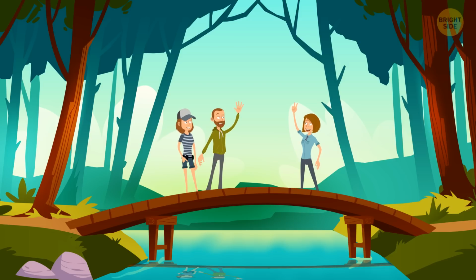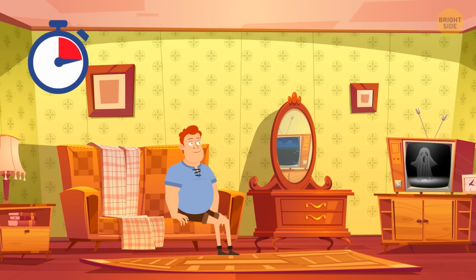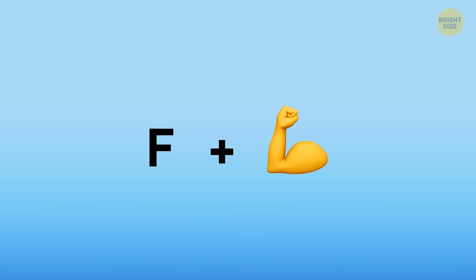This picture looks off too, but what exactly seems strange? It's the girl in the front. She isn't reflected in the water. Now the next image to challenge your observation skills. Does anything strike you as odd in this picture? Look at the TVs. They show different things in reality and in the reflection in the mirror. Can you figure out what this means?